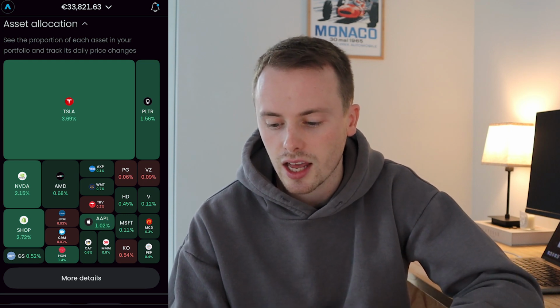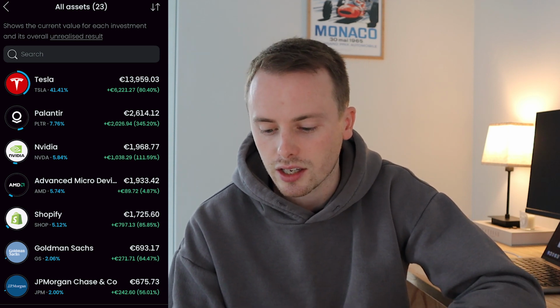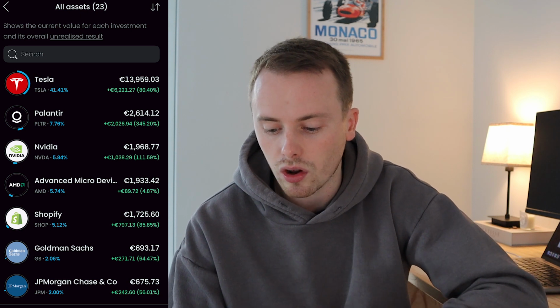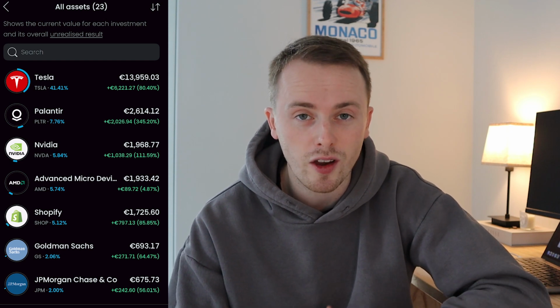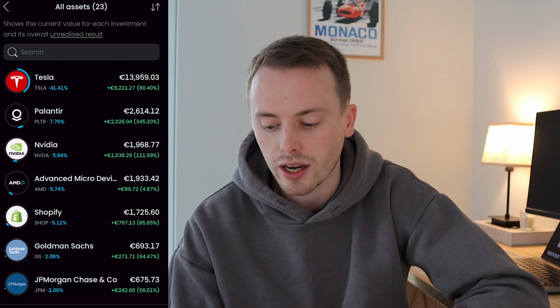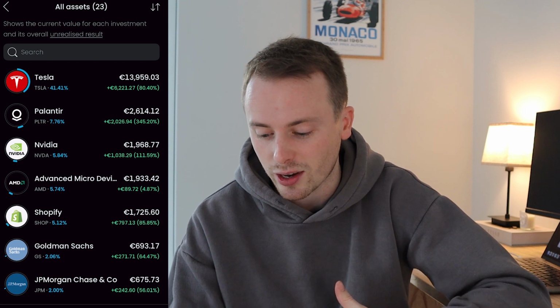So Tesla at the highest. But I like this view here where it kind of shows the different percentages. So you can see we have Tesla here at 41.4%, and that's currently up 80% overall. Second, then we have Palantir, and that's currently at 7.7%, up 345%, which is insane. Then we have Nvidia currently sitting at 5.8%, which is up 111%. So these numbers are crazy.